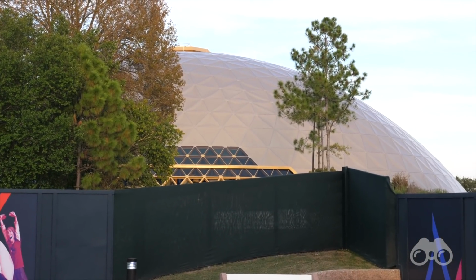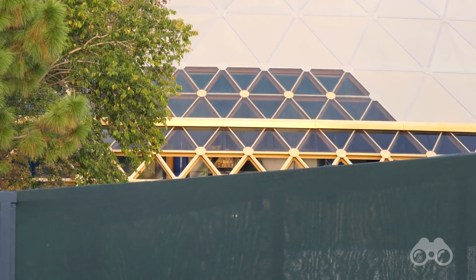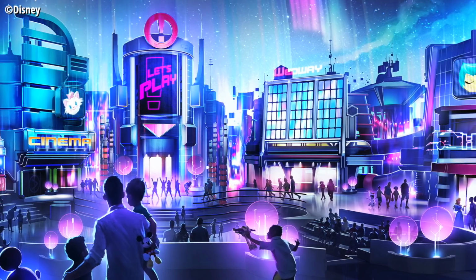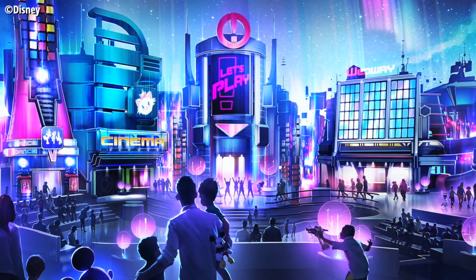And then next door, we have the Play Pavilion. Now, as far as what I know about this gold dome and this project, I believe this project is paused. Work on the Play Pavilion itself. It's going to be this interactive area where you're going to have meet and greets, you're going to have some exhibits and some cool stuff to check out. It looks like it's mostly geared towards kids, but I do think they are going to try to make it appeal to people of all ages.